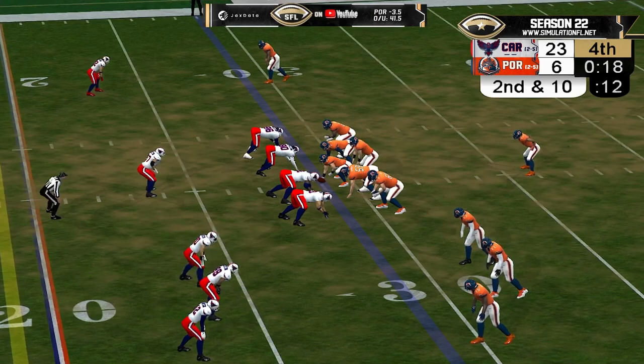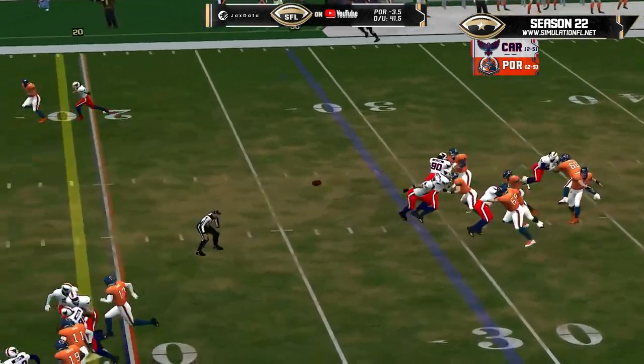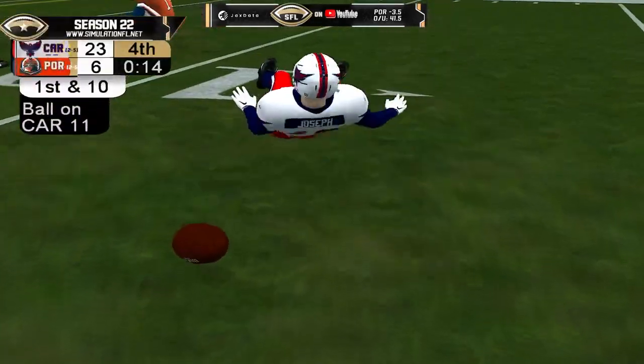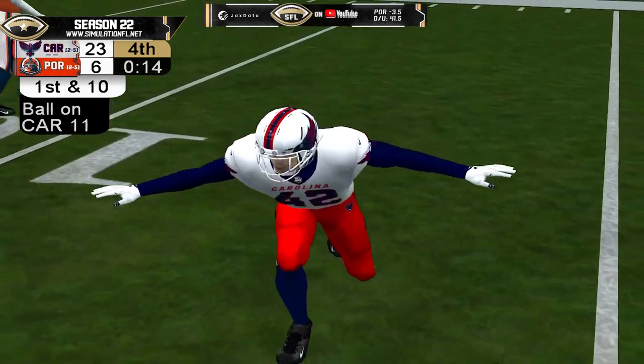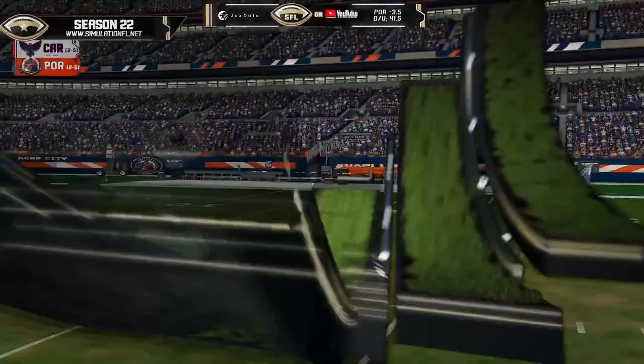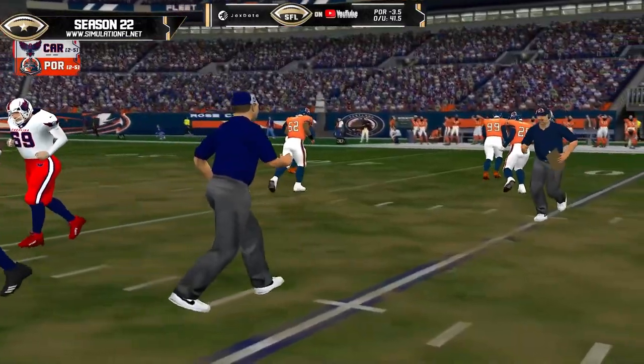That's going to put them to 4-3, but still anything can happen. And then, like you say, until that final whistle blows, keep fighting. And oh, that one is intercepted, and that was a good-looking drive there that comes to an end with Davidson Joseph coming up on the INT. This one is in the books. Carolina wins 23-6.